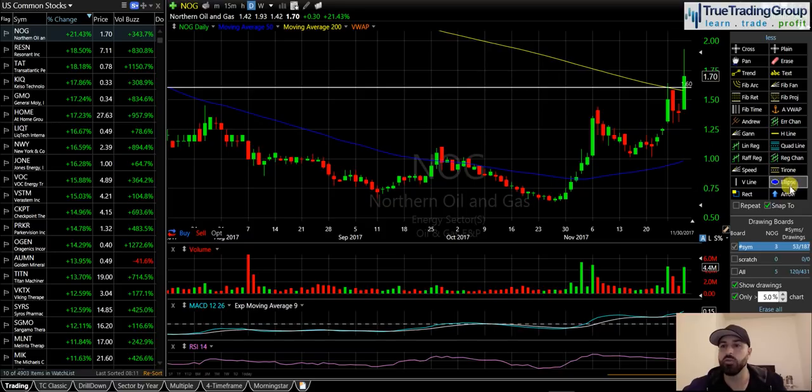Look what else we have forming here, though. You see this yellow line on my screen? That's the 200-day moving average. The 200-day moving average will always act as an area of resistance or support if the stock's above or below the 200-day. When you have the 200-day moving average converging on a resistance area on the daily chart, that is going to be significant resistance. If that area is broken to the upside, you will most likely see momentum kick into the stock and take the stock higher.